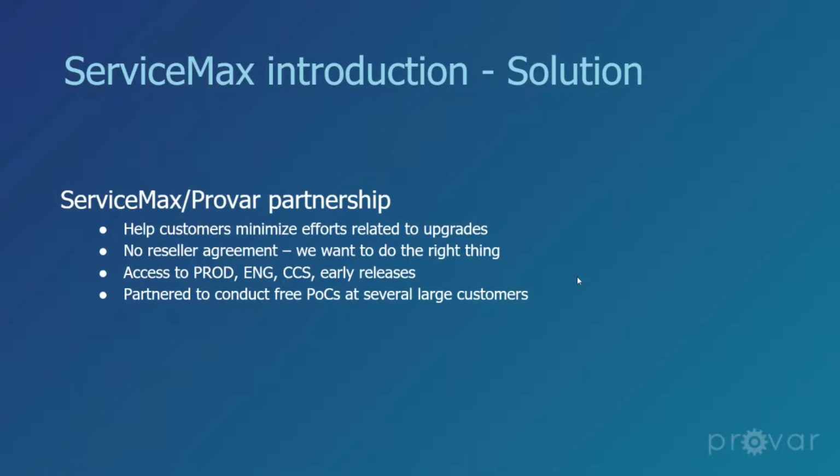They get early releases of our products, and they've taken the time to learn a lot about what we do, our products, and field service in general. We decided not to resell their product as it added cost and complexity for our customers. We make nothing on licenses that they sell. We just want to do the right thing for all of you, including partnering with them to conduct free POCs at several of our largest customers.